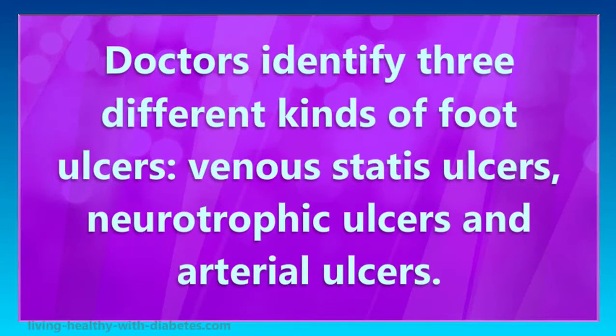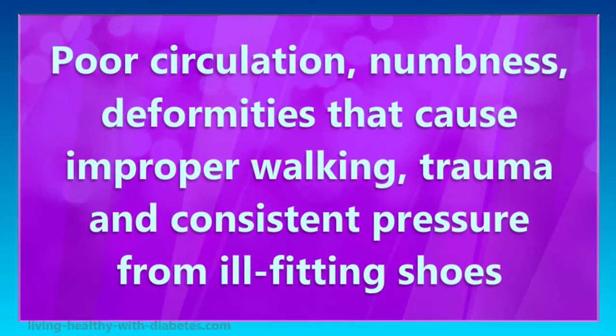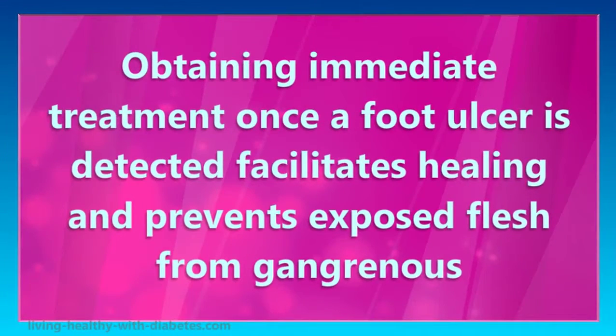Doctors identify 3 different kinds of foot ulcers: venous stasis ulcers, neurotrophic ulcers and arterial ulcers. Poor circulation, numbness, deformities that cause improper walking, trauma and consistent pressure from ill-fitting shoes or too tight socks produce neurotrophic ulcers. Obtaining immediate treatment once a foot ulcer is detected facilitates healing and prevents exposed flesh from gangrenous bacterial infection.